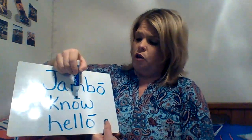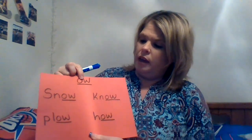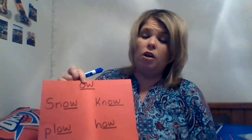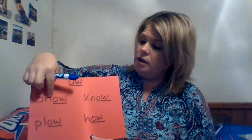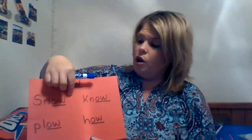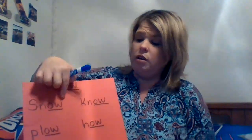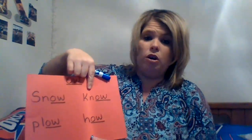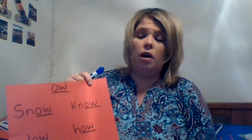So let's talk about this digraph OW that no is ending with and sounding like an O sound. I want you to take a look at this with me. Digraph OW can make the long O sound, but it can also make the ow sound. I want you to look at this word. This word is snow. Notice the OW is making the long O sound. We do not hear the W. Also like in the word no, like one of our words we just talked about. Remember that K is a ghost letter. We don't hear it. No, we have OW making the long O sound.